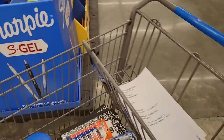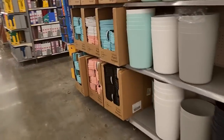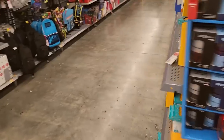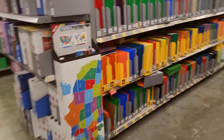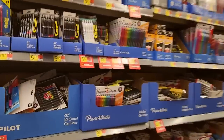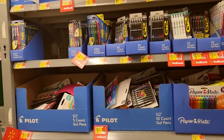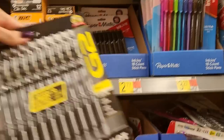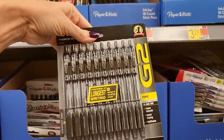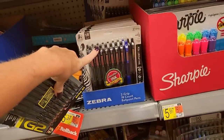I haven't found the erasers. We're gonna come over here and see what we can find. If I were erasers, where would I be? Okay, here we have pens. Oh, that reminds me, pens. My older son asked me to pick up some pens. He said he didn't care, he likes the retractable kind. I'll get him a pack of these. Wow, that's a big pack. These are fine.